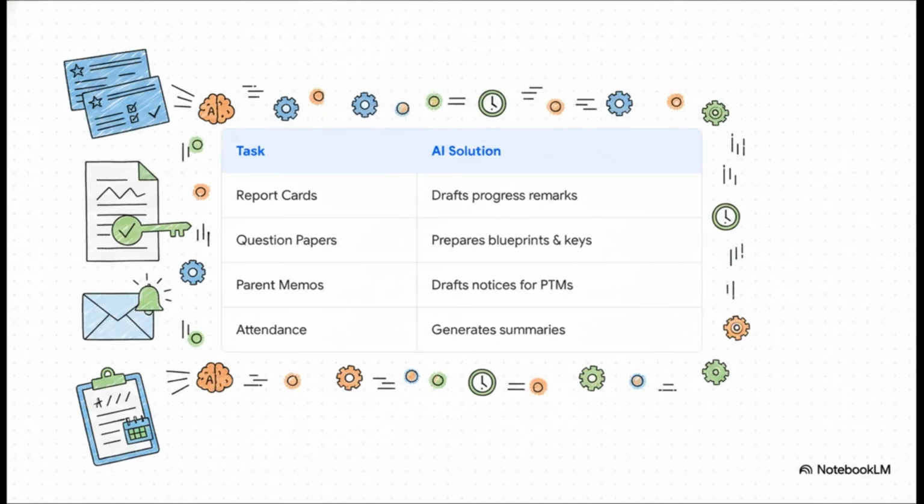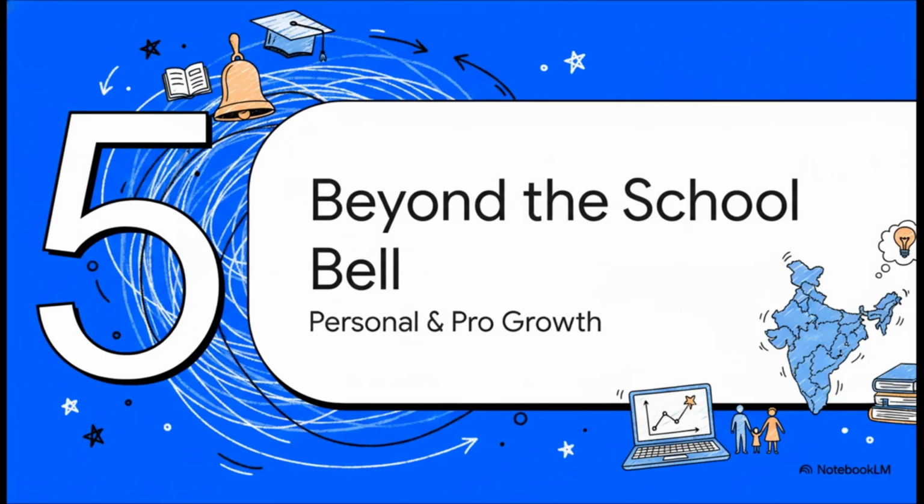Instead of spending hours writing report cards, a teacher can have AI draft the initial comments, maybe even formatted for systems like Diksha. AI can help lay out the blueprint and answer key for an exam. It can draft a quick, clear notice for an upcoming parent-teacher meeting. The main point here is that AI is tackling the grunt work, and that saves teachers hours of their valuable time.